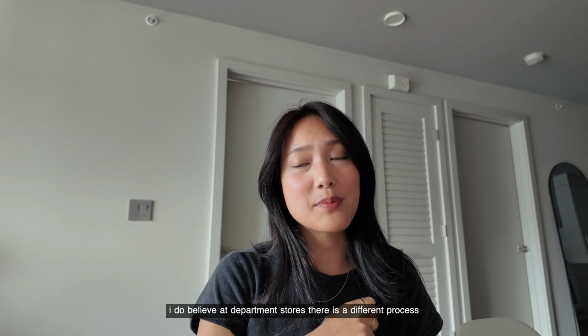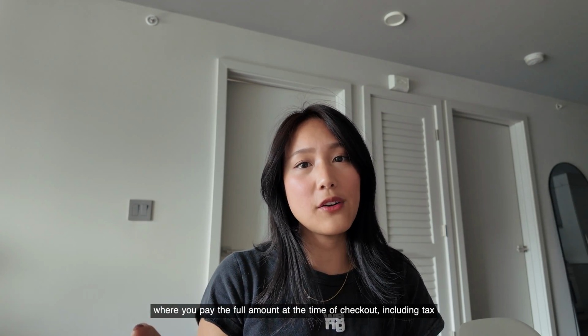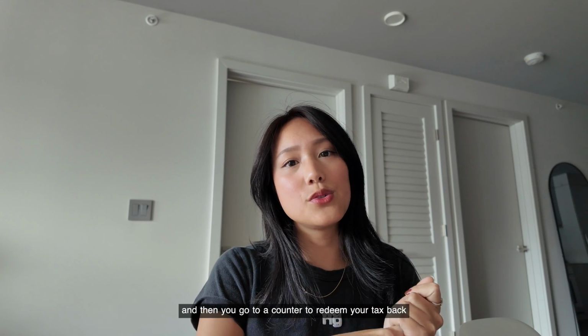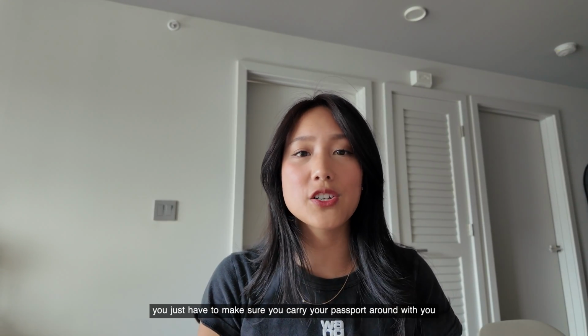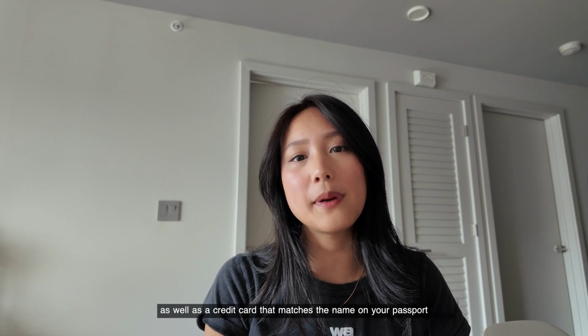I do believe at department stores there is a kind of different process where you pay the full amount at the time of checkout, including tax, and then you go to a counter to redeem your tax back. I find it to be a super convenient and easy process. It's pretty brainless. You just have to make sure you carry your passport around with you, as well as a credit card that matches the name on your passport.